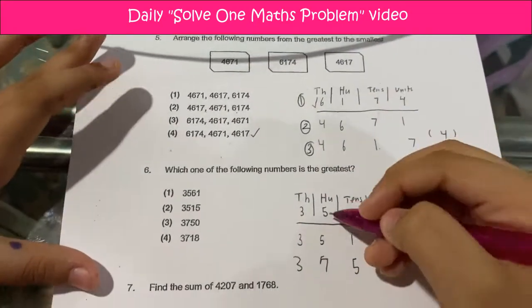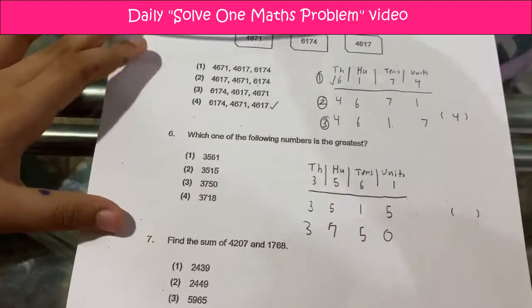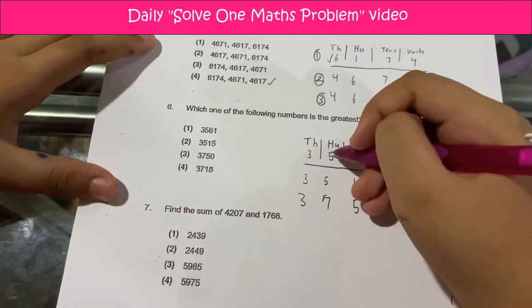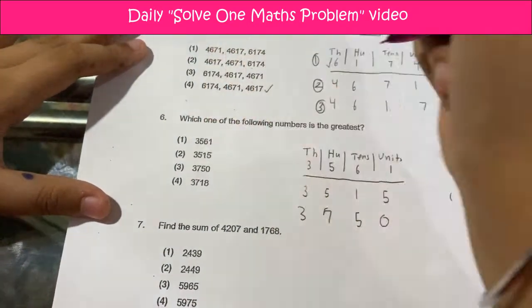So now see, 3 and 3 in the thousands place, all of these are the same, so there's no difference. And 5 in the hundreds place, only 7 changes. So 5 and 5, it's smaller than 7. So we cross out the 1 and 2, it's not the answer.